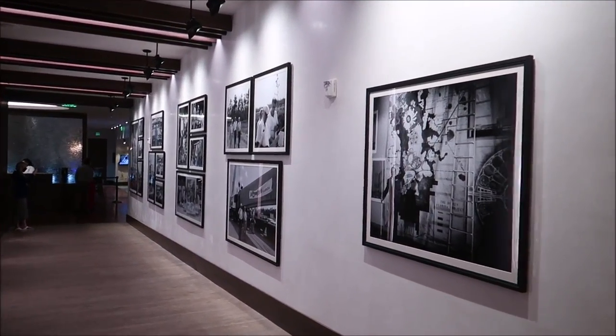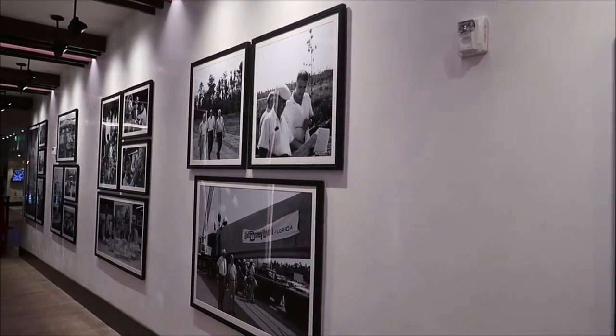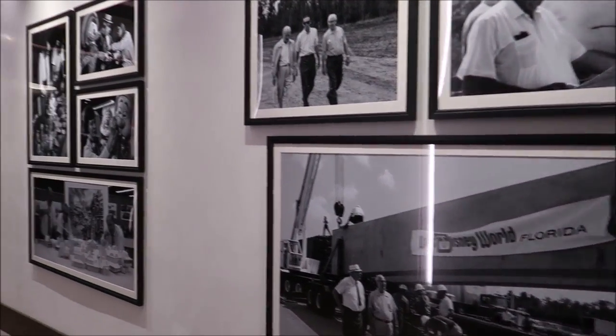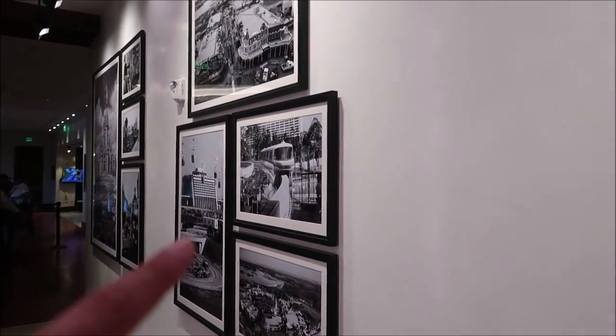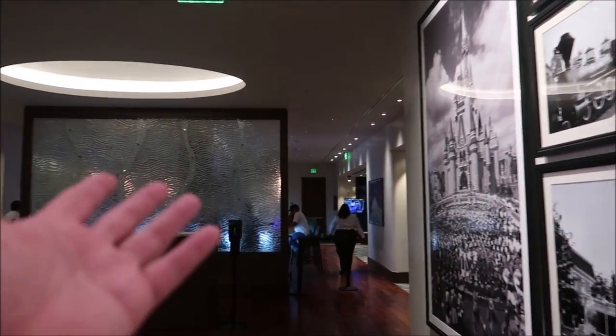And I already love the decor. I saw this when I came and checked it out when they first took down the walls. It's just got so much history of Walt Disney World. It's everything that I love. I would probably decorate my house like this, actually, especially with all the monorails and Contemporary photos. That is unbelievable. But here we are.